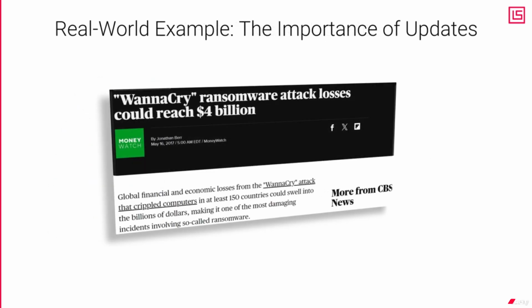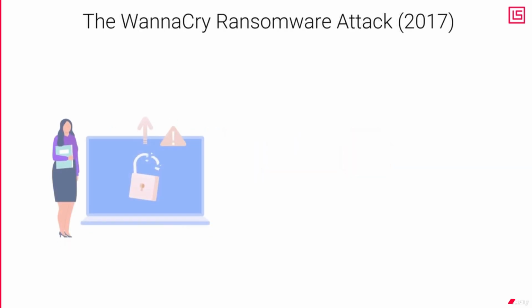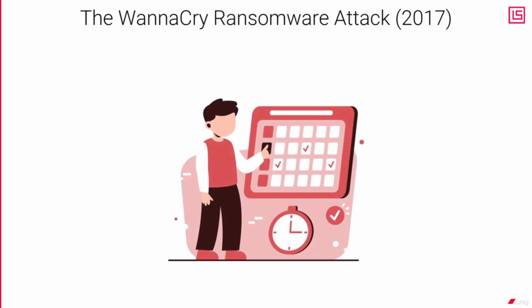In 2017, a massive ransomware attack known as WannaCry crippled computer systems around the world. This attack exploited a vulnerability in older versions of the Microsoft Windows operating system. Microsoft had released a patch for this vulnerability months before the attack, but many organizations had not yet applied the update. This oversight left their systems exposed, resulting in significant disruption and financial losses. The WannaCry attack serves as a stark reminder of the importance of timely software and system updates.